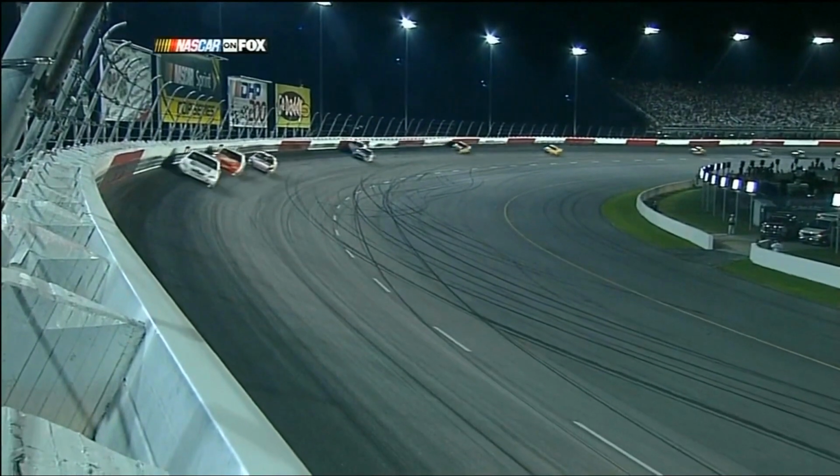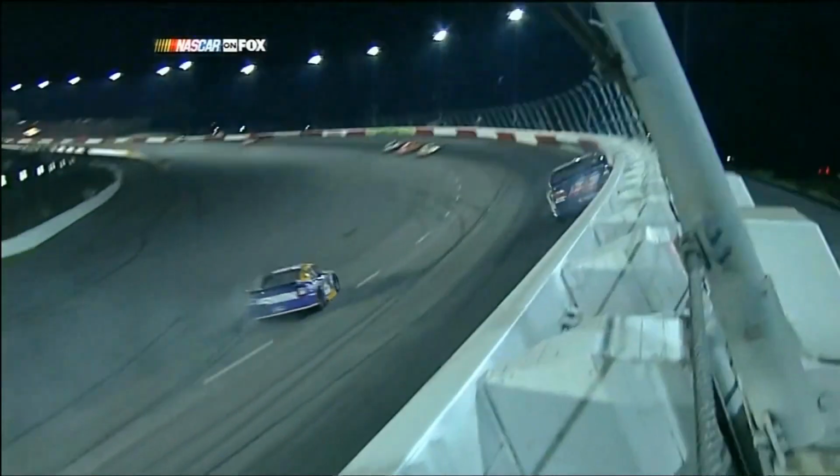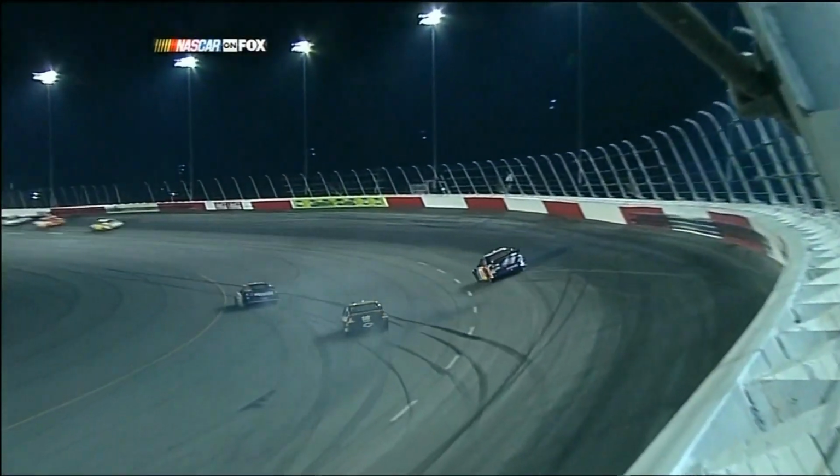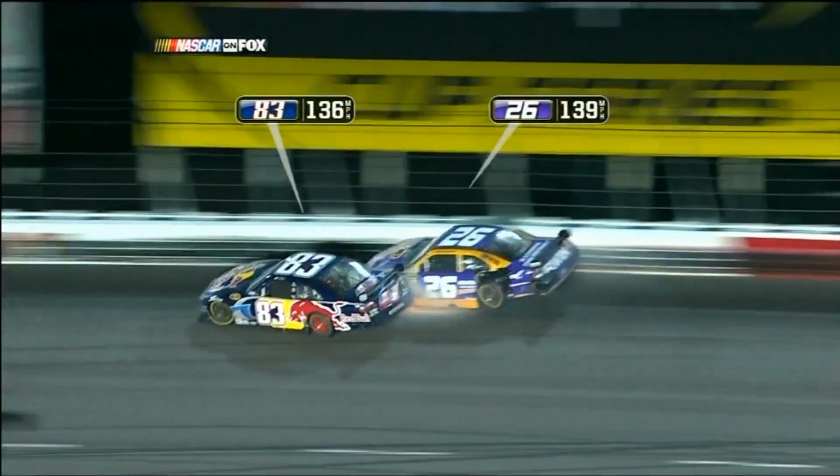Oh, you see Vickers, I think something happened to his car, and he went up the hill and got into McMurray. Nowhere for Jamie to go at 26. No. I've been seeing smoke and fire coming out of that car, and I think he had a tire going down slowly.